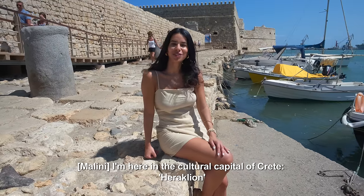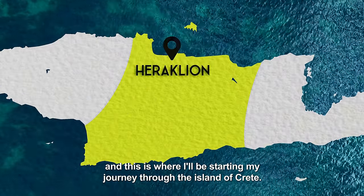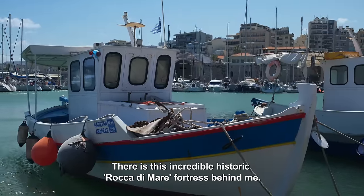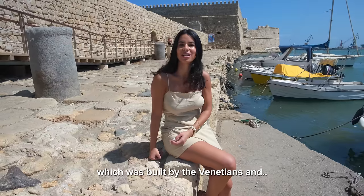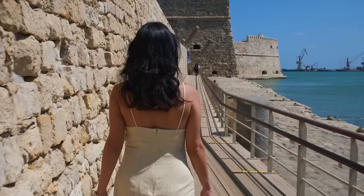I'm here in the cultural capital of Crete, Heraklion, and this is where I'll be starting my journey through the island of Crete. So I've come to the old Venetian harbour. There is this incredible historic Rocca a Mare fortress behind me, which was built by the Venetians, and I'm going to go and have a look inside and also see the views from the top of the fortress.